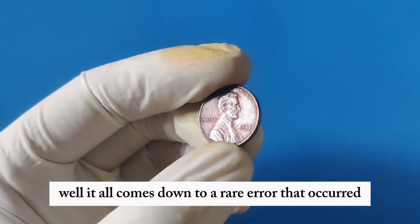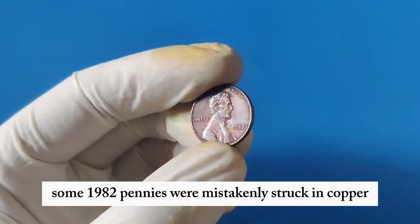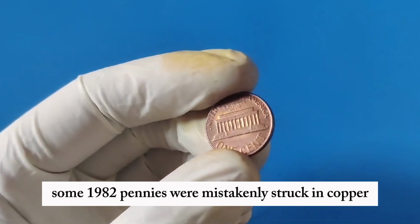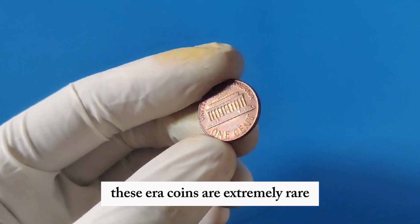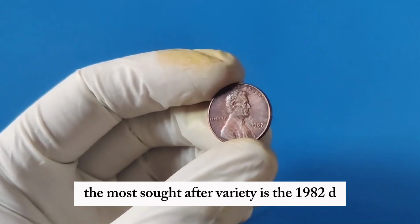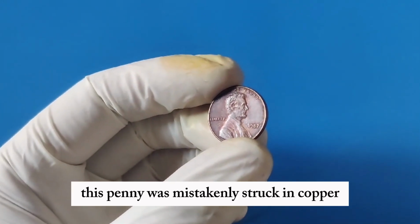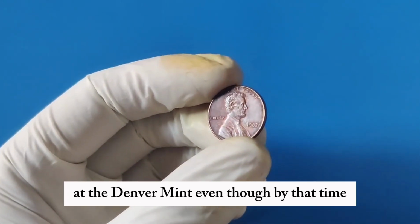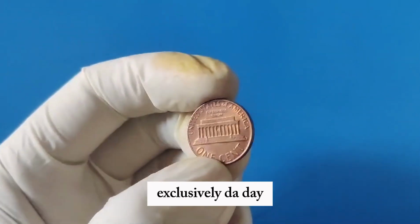Well, it all comes down to a rare error that occurred during the transition from copper to zinc. Some 1982 pennies were mistakenly struck in copper when they should have been struck in zinc. These error coins are extremely rare, and only a few have been discovered. The most sought-after variety is the 1982D small date copper penny. This penny was mistakenly struck in copper at the Denver Mint, even though by that time, the mint was supposed to be producing zinc pennies exclusively.